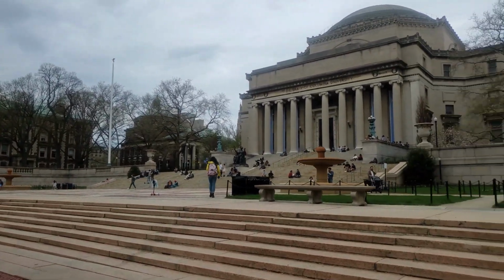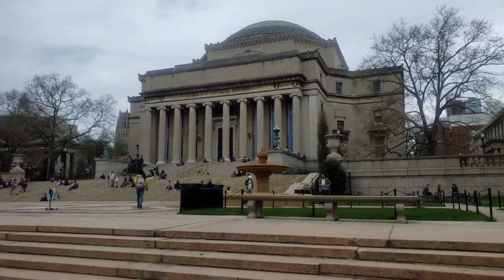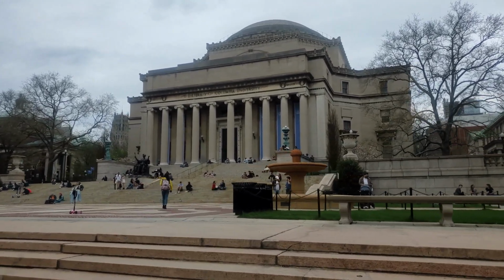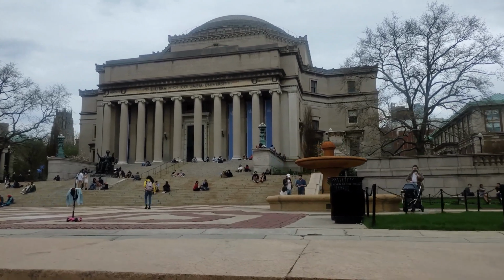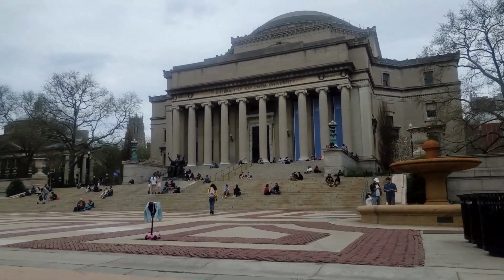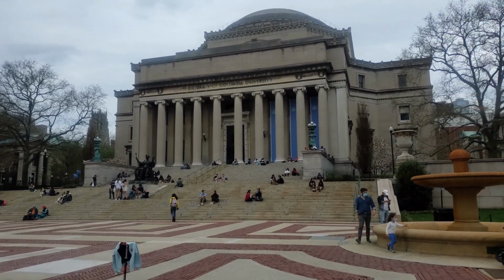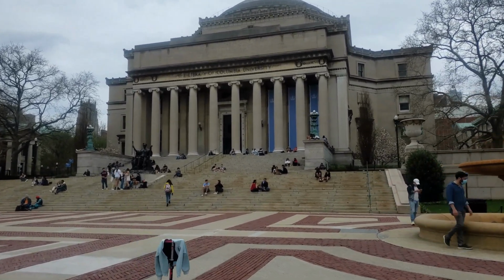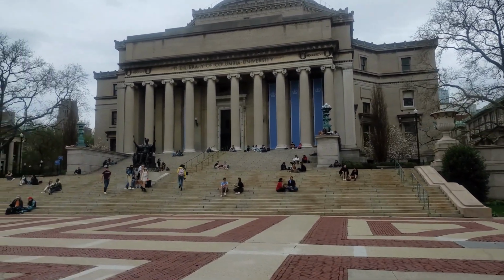So right across from Butler Library, this is probably the more recognizable of the two Columbia libraries. This is the Low Library, named after Seth Low. So both Low Library and Butler Library are named after former presidents of Columbia University. So this is the older of the two. They finished this in the late 1890s. This is one of the older parts of the Morningside campus here.